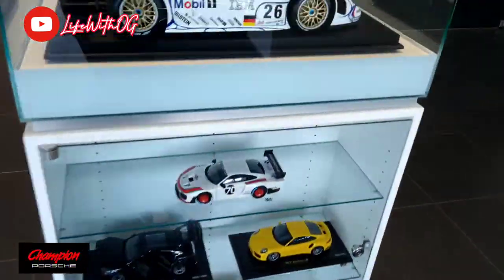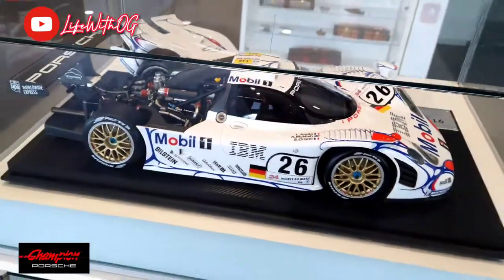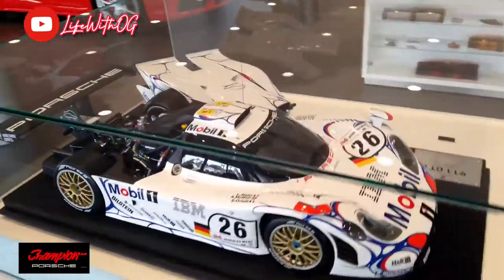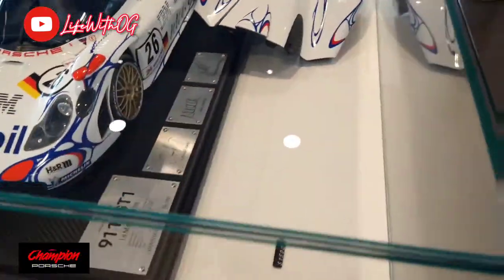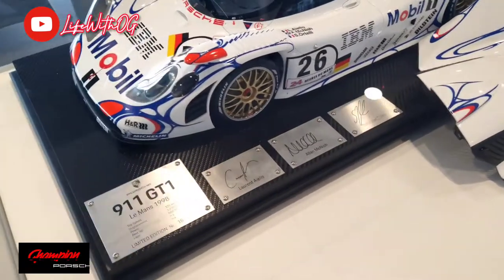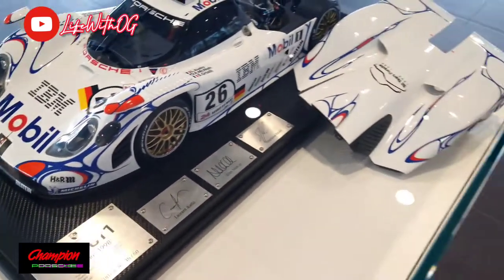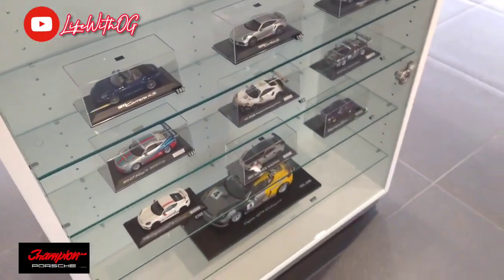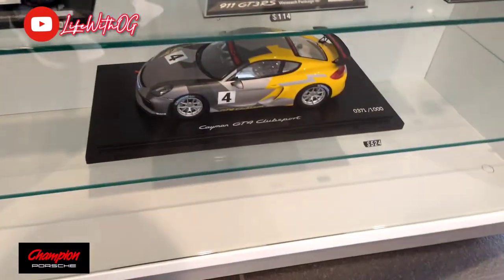Okay. You also got the actual model Mobil 1 racing car model right there. Got the hood taken off as well. It's the Le Mans 1998 911 GT1, man. You seeing it right here in the set. You also got the model cars that cost $90 to $95, man. These things ain't cheap, man, to get that GT4 down there.